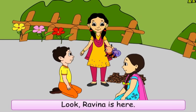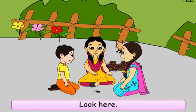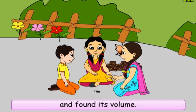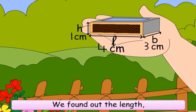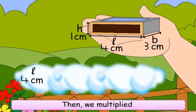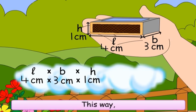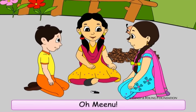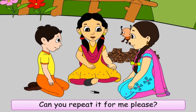Look! Ravina is here. Hello, Ravina. Look here. We took one of your matchboxes and found its volume. How did you do that, Meenu? We found out the length, breadth and height of a matchbox. Then we multiplied all the 3 measurements. This way, we found out the volume of a matchbox. Oh, Meenu, I don't understand how you did it. Can you repeat it for me, please?